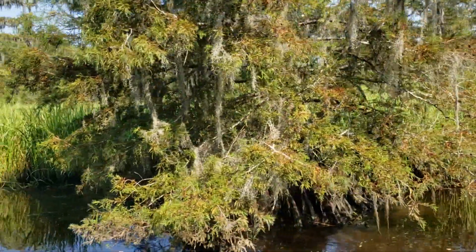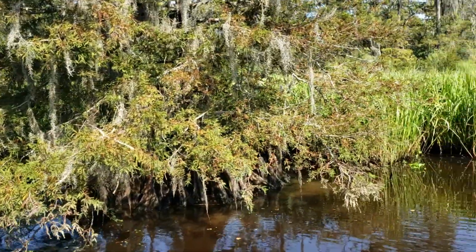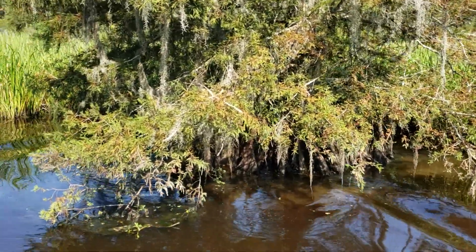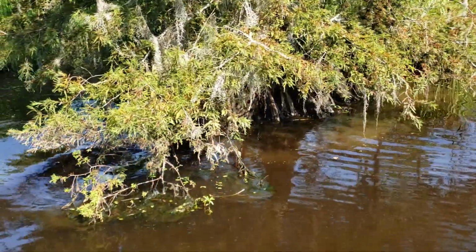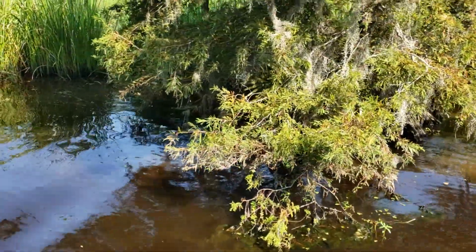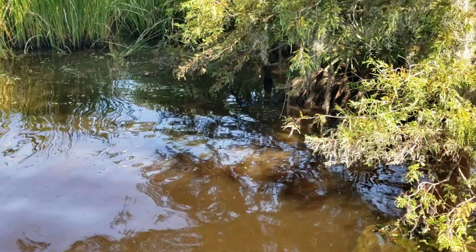See that little alligator right there? Where? Hiding in the shade, he's a little young one. Right, John, I didn't see it. Look back up, right there, look at that. I don't see no alligator. See how he kind of... Oh, yeah. There he is. See, we can zoom in. Can't zoom in too much.